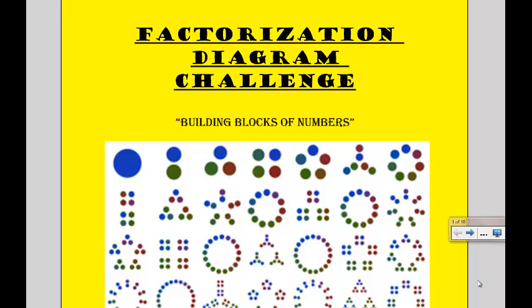Hey fourth graders, this is Mr. Fries and I have a math challenge for you. My challenge for you is to make a factorization diagram, kind of like the one I'm showing you right there. And it's an extra project. The best projects win a prize. So what's this all about?